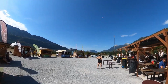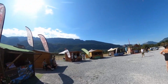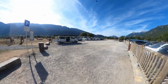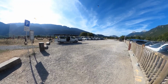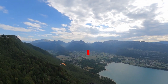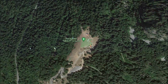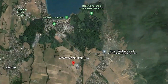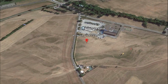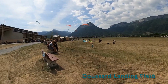At the Doussard landing we find a lot of stalls where people can book tandem flights. There's a small snack bar, and also the taxis to get up the mountain can be found here. Shortly after the takeoff, turning to the left, the landing is already straight in front of the pilot. Doussard landing is about 4 kilometers away from the takeoff in air distance. It is a huge field of more than 100 to 200 meters in size.